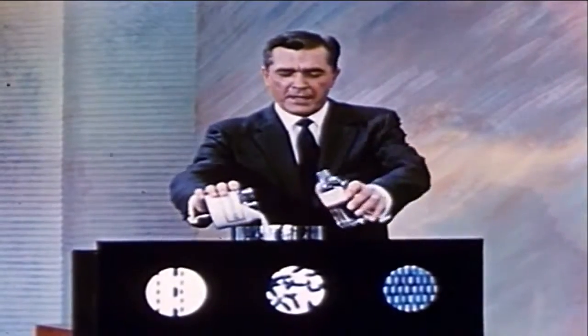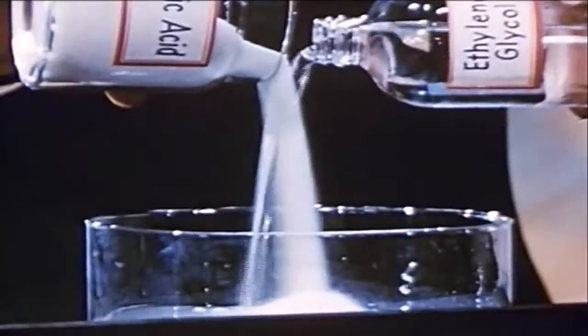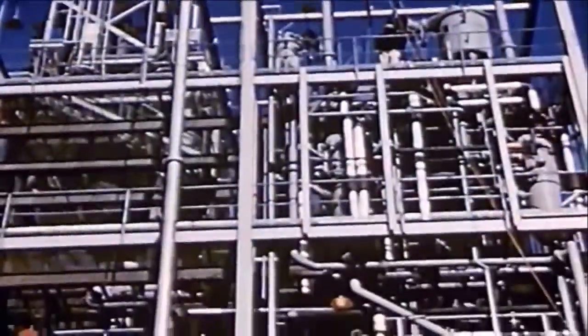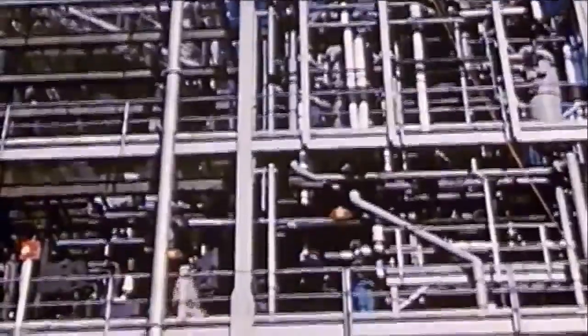Here are its two basic raw materials, terephthalic acid and ethylene glycol. In actual production, of course, the processing is quite complicated.